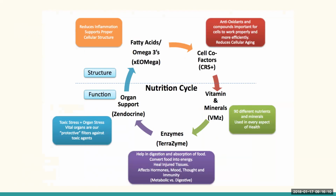So the components that Glenda just talked about, the Z Omega is our omega-3, and that helps to reduce inflammation, supports proper cellular structure. And then the Alpha CRS, those are the cell cofactors. That is a wonderful blend of antioxidants and compounds important for cells to work properly and more efficiently. It actually reduces the speed of the cellular aging. The Microplex VMZ, those are vitamins and minerals, 90 different nutrients and minerals used in every aspect of health.